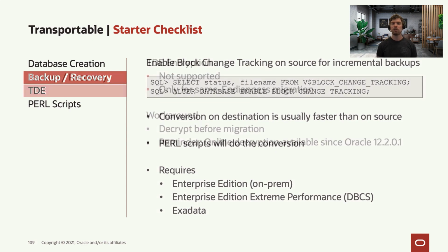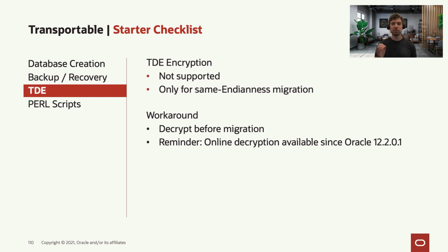Now talking about encryption. Unfortunately, tablespace encryption is not supported when you are going cross-Endianness. The reason for that is that RMAN doesn't know how to convert from big endian to little endian or the opposite while you have your tablespaces encrypted. So if you're going to the same Endianness, this is okay. But if you're going cross-Endianness, then before doing this conversion, you need to decrypt before migrating, and then you can encrypt back after you are in your target environment. Remember that since 12.2.0.1, you can encrypt and decrypt online. You don't need to stop your system or your production workload to do an encryption or decryption of your data files.